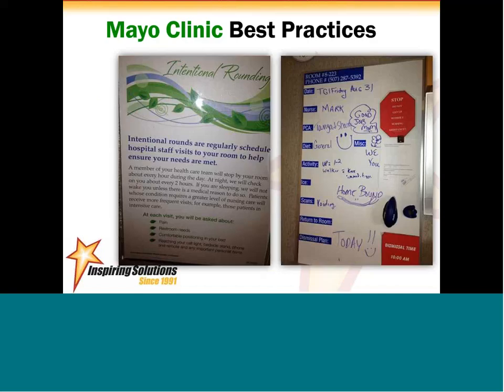But those are examples of intentional behaviors that you always do. Some best practices that I picked up along the way, both personally and professionally. These were examples when my mom had her knee replaced at the Mayo Clinic in Rochester. But I saw that they had actually posters around the hospital talking about intentional rounding. And I thought this is a brilliant demonstration of something, a behavior that healthcare needs to commit to. And they even describe why we do it.